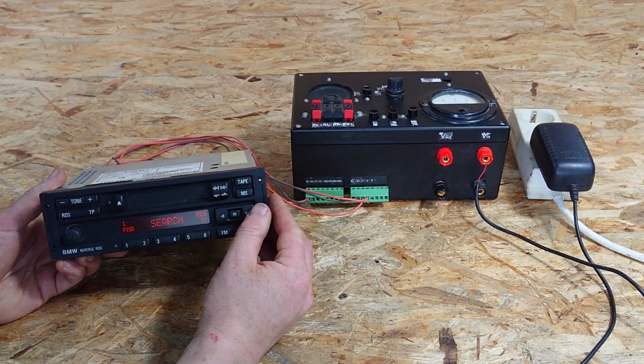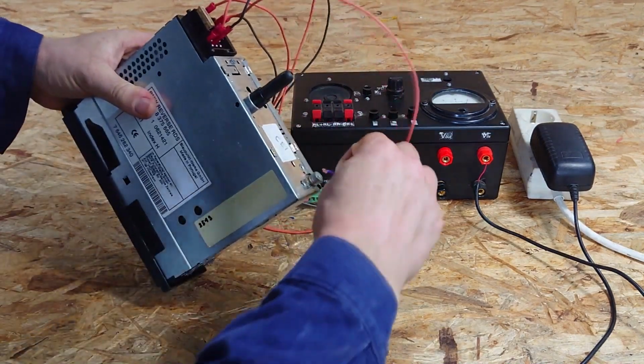And I forgot to connect an antenna. I'm just using a piece of wire here.